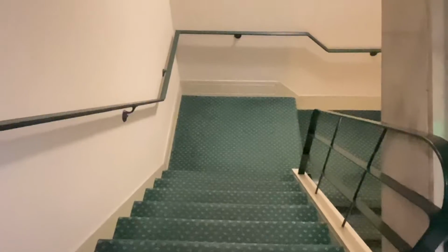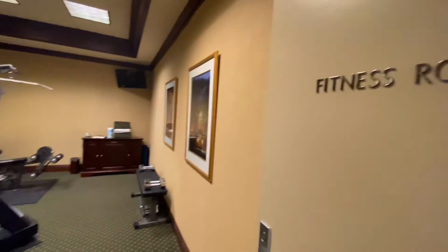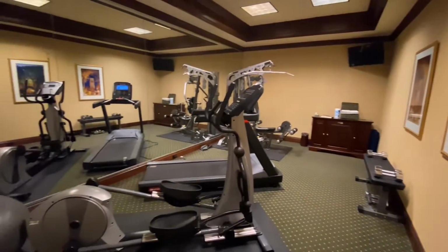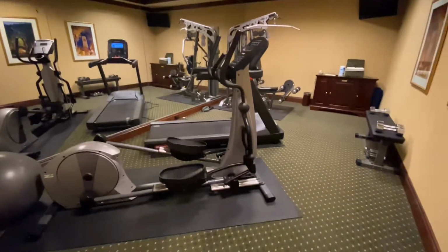And I do wonder if they're going to be making some updates. As you saw, there was a note posted about the construction here, but the fitness room itself almost looks like it might have been an old conference room or something at one point. I wouldn't say it's the best hotel gym that I've ever seen, but you can get a workout in here if you need to do that.